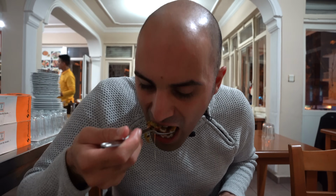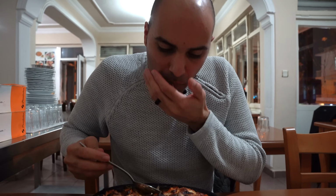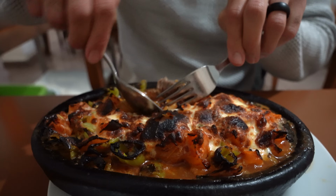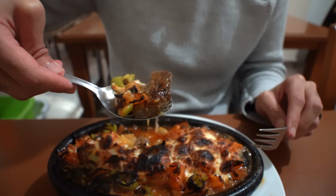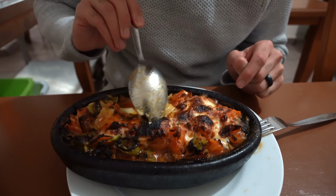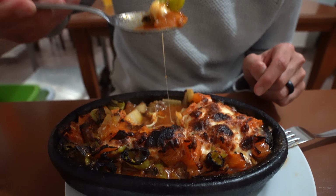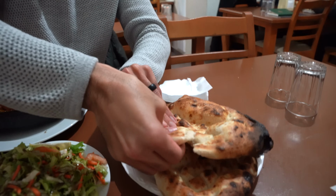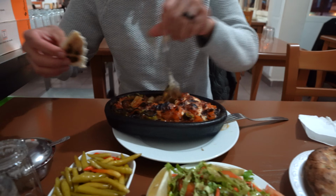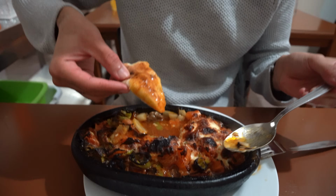Okay, let's try it out. It's very hot. Oh, the meat is delicious. So lamb 100%. I love the peppers. They give a bit of a bitterness. Tomatoes give a bit of sweetness. The cheese. Look, it's creamy and crispy at the same time. Oh, look. Wow. It's amazing. What I want to do is dip in this lovely homemade bread inside. Oh, look at this beauty.